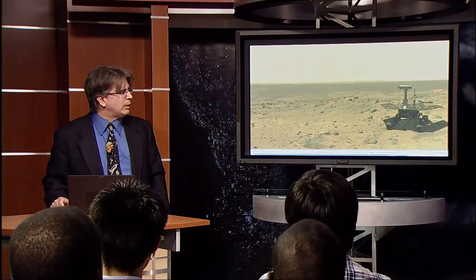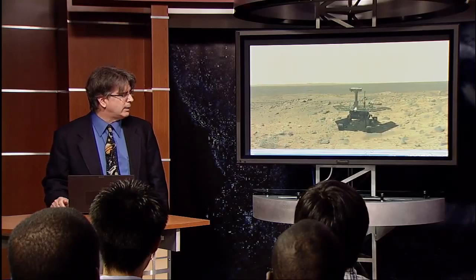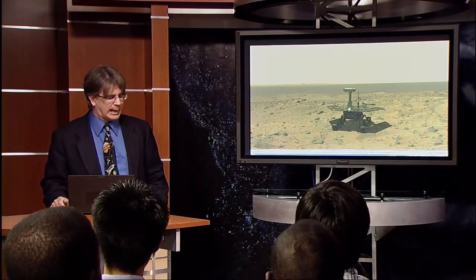So in 2003, we launched a pair of twin rovers, golf cart-sized rovers, solar-powered, to get the Mars program back to the surface. We intended them to last 90 days. Today, basically 5 3/4 years later, they're still going. Pretty good design by our engineers at JPL.